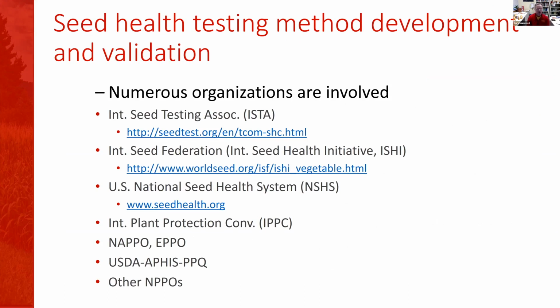Okay, so when we have emerging pathogens or changing regulations, or simply have industry needs for new seed health tests, there are a number of different organizations that are involved in developing and validating these methods. I'll talk in a little more detail about these three: ISTA, the ISF ISHI Initiative, and the National Seed Health System. But there are other organizations that also develop and validate methods under IPPC, or the regional plant protection organizations, or the national plant protection organizations. I'll talk a bit more now about ISTA.